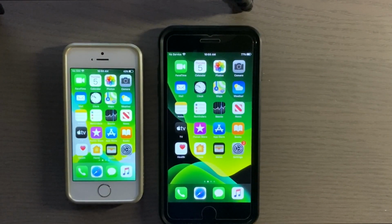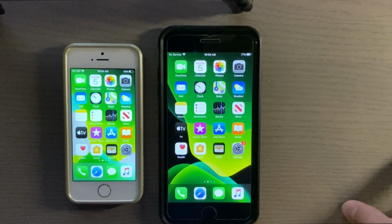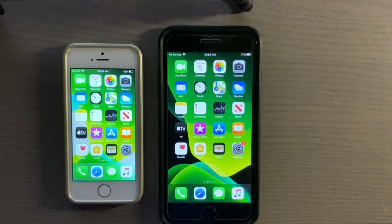So there you have it. Just a quick speed test on iOS 13.3 Beta 3. And I am going to guess that the final version probably will come out today or maybe this coming week. So I guess we shall see.